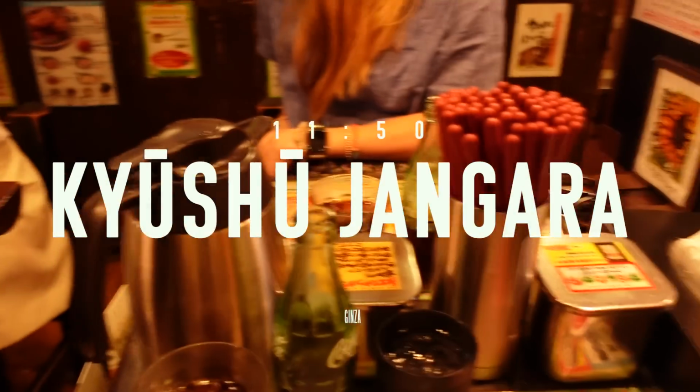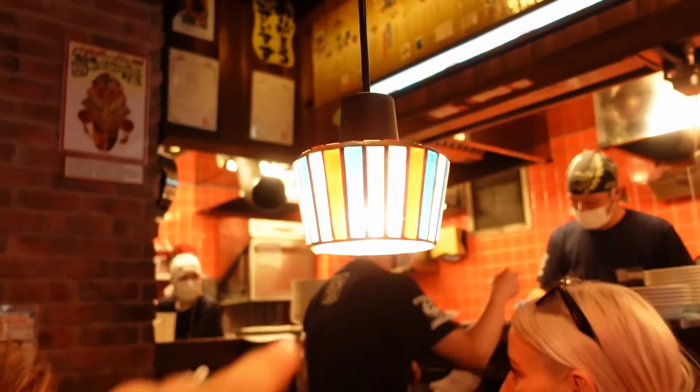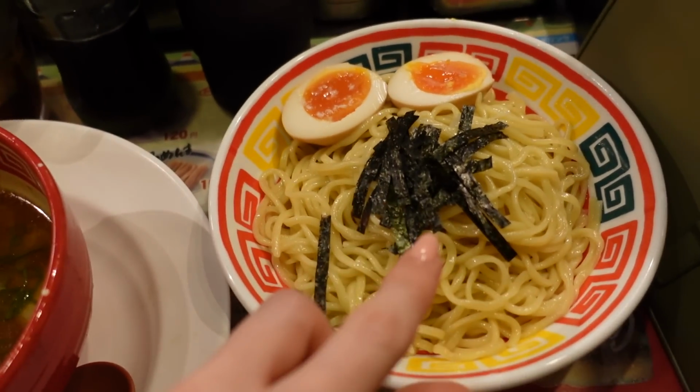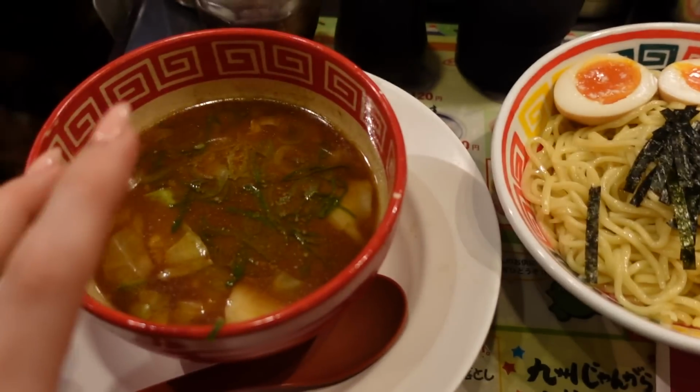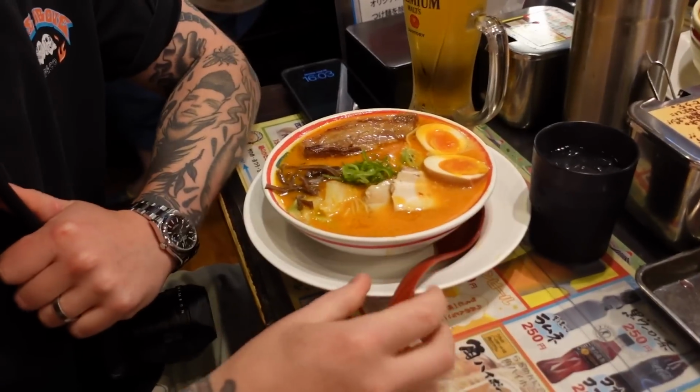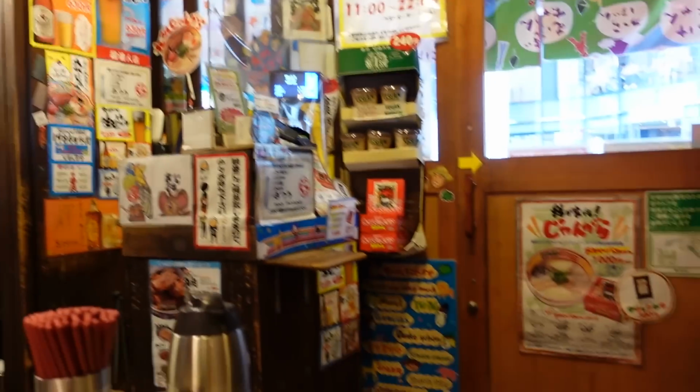This is exactly what we wanted, like an authentic little ramen place. What a cute little line. I love that they're playing Elvis as well. This is like a fish broth, and then noodles and eggs and seaweed. Like, it's exactly what I wanted right now. Please, so that looks so spicy. It is. Is it really spicy? Oh, it's so cool in here. Like, look how cute it is in here. Spicy.